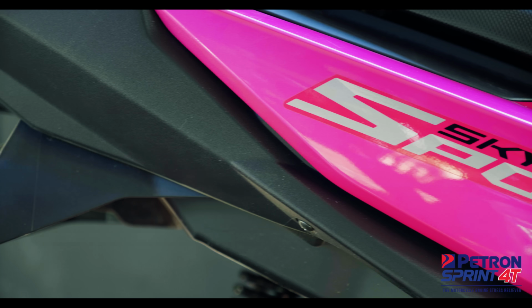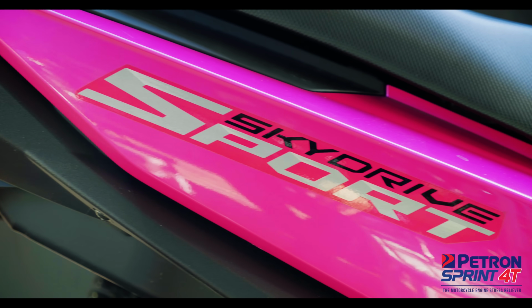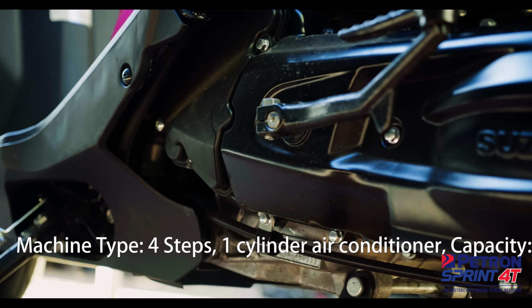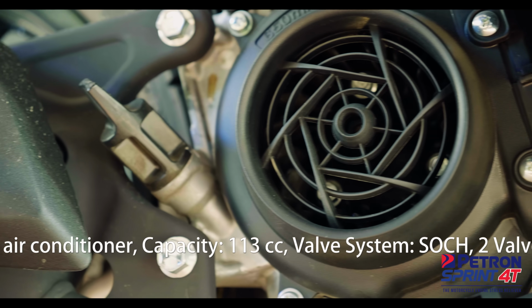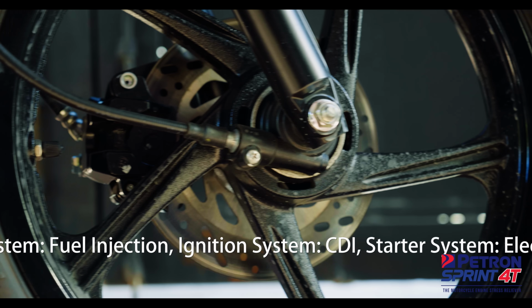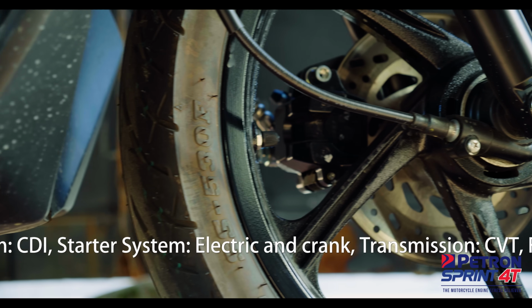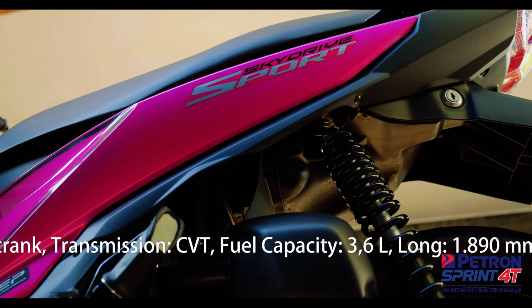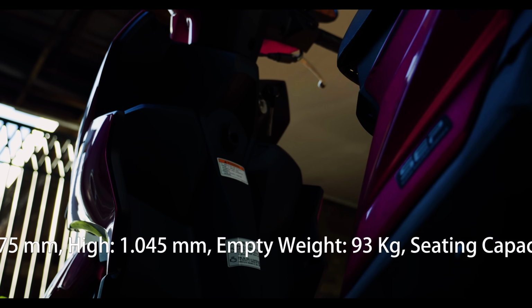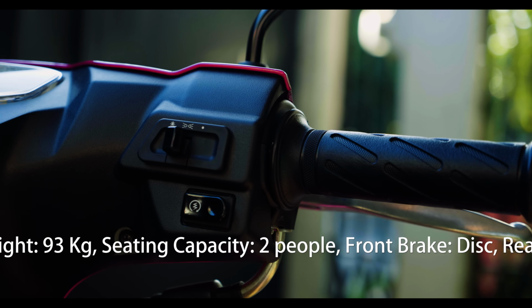Here in the Philippines, it's called the Skydrive Sport 115. Specs. It's got a 115cc engine. It's air-cooled, single disc at the front, drum brakes at the rear. It's got telescopic forks, a swing arm, it's got a single overhead cam. The whole scoot weighs in at 113 kilograms. It is fuel injected, which is good, and it's got a tank capable of carrying 3.6 liters of fuel.